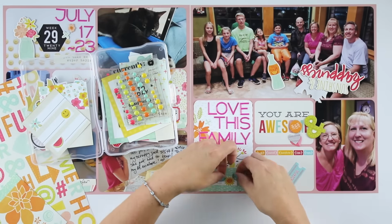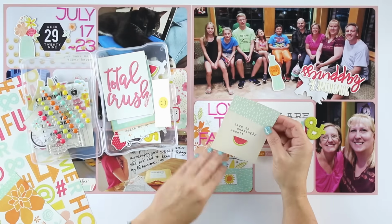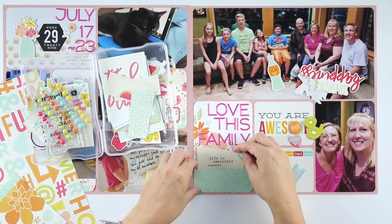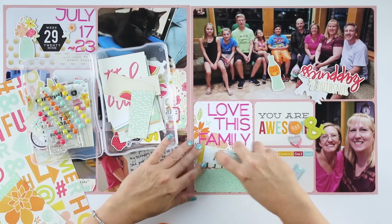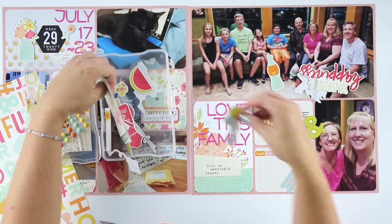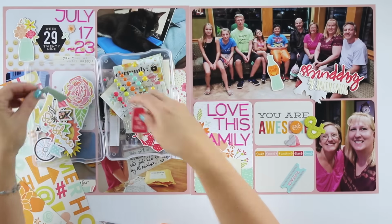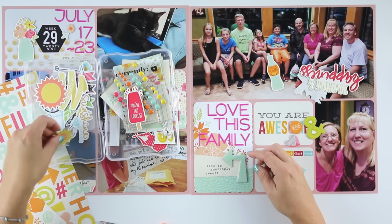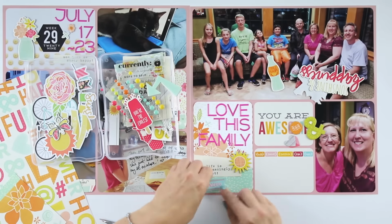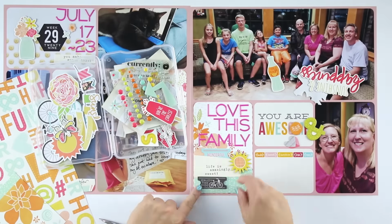And you'll see I kind of cut apart some of those journaling cards from the Simple Stories collection. And then just added whatever looked like fun. Nothing very complicated. Some of these embellishments, somehow one of my Fancy Pants collections got mixed in here. So there might be a couple of little things from Fancy Pants Life is Beautiful. But I think everything that I put down on the layout was from Sunshine and Happiness.